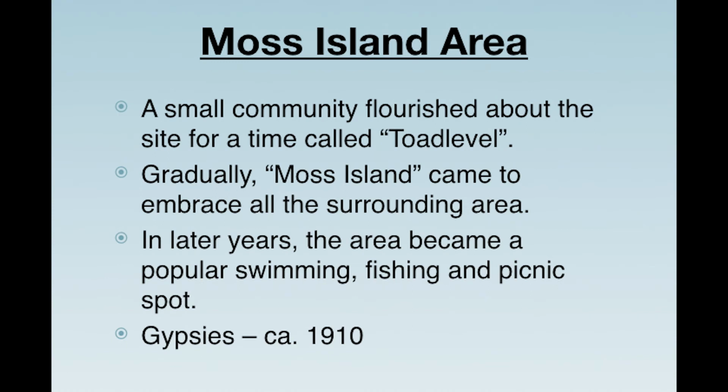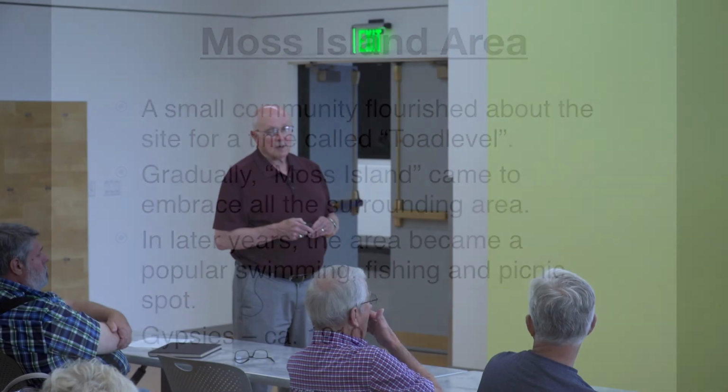The Moss Island area. A small community flourished about the site for a time, and it was known as Toad Level. Gradually, Moss Island came to embrace all the surrounding area. In later years, the area became a popular swimming, fishing, and picnic site, and gypsies would come there beginning about 1910, and they would camp out, fish, swim, and do what gypsies do until the neighborhood complained, and then the sheriff would come and say, out, and they'd go.